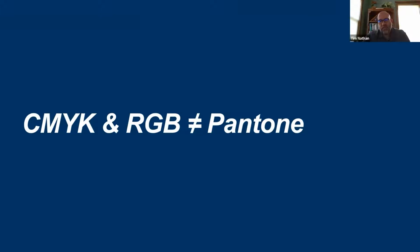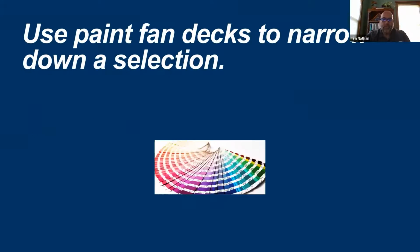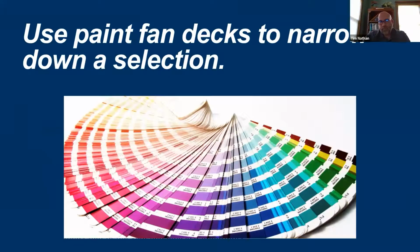So when we ask, you basically go into the level of saying, give me an image, and then you grab a fan deck. We'll help as best we can, get some colors that are as close as possible, get an approval from the school or the administration that's involved, and then we'll work with what you guys can get from that fan deck.